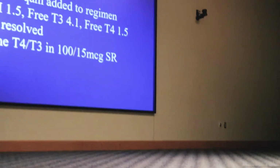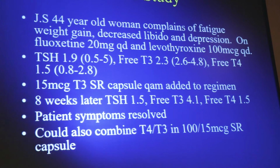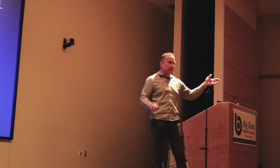Usually, when I see labs like this, I don't even need to see if they're on levothyroxine. Usually if somebody's free T3 is low and their free T4 is normal, you can almost guarantee that they're on levothyroxine. We see this all the time.